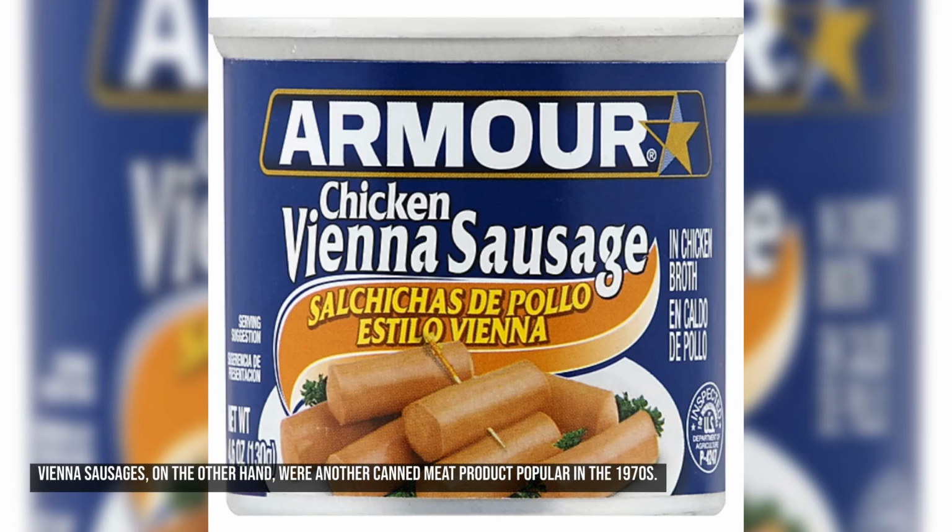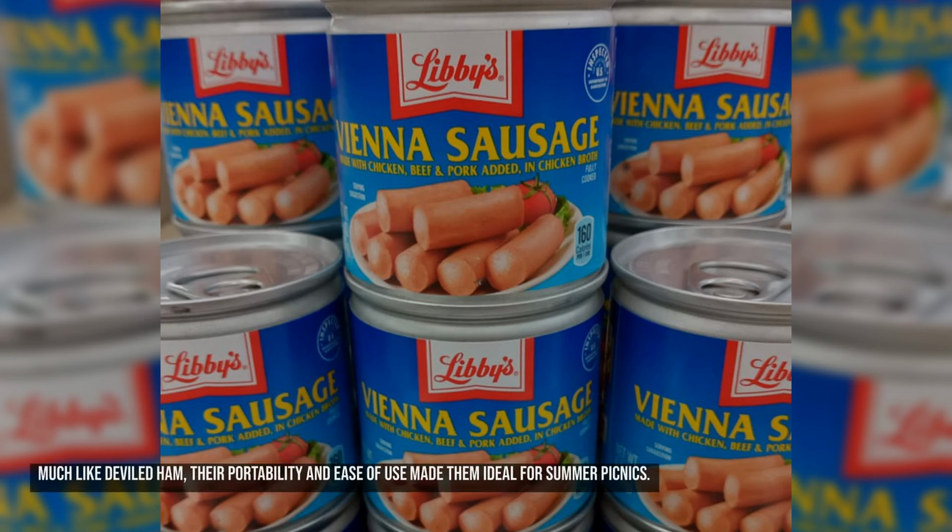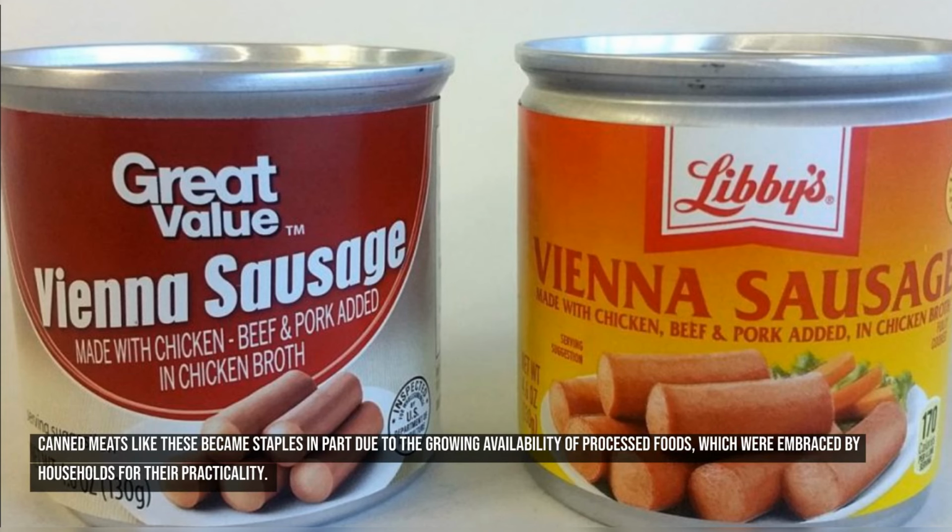Vienna sausages, on the other hand, were another canned meat product popular in the 1970s. These small, soft sausages packed in brine were perfect for quick snacks. Much like deviled ham, their portability and ease of use made them ideal for summer picnics. Canned meats like these became staples, in part due to the growing availability of processed foods, which were embraced by households for their practicality.